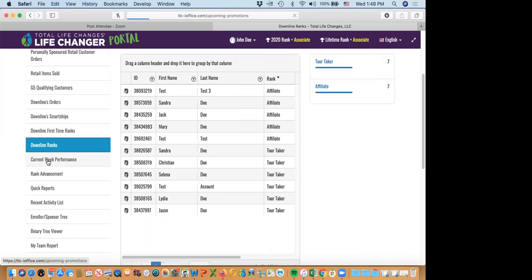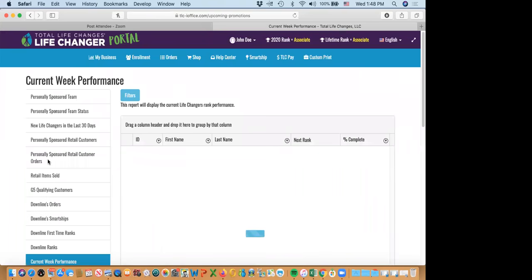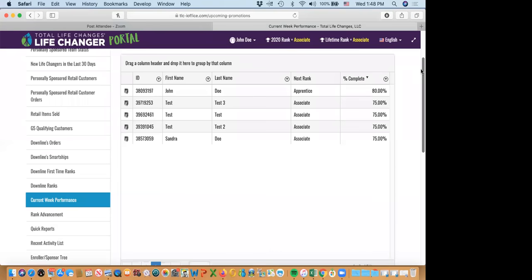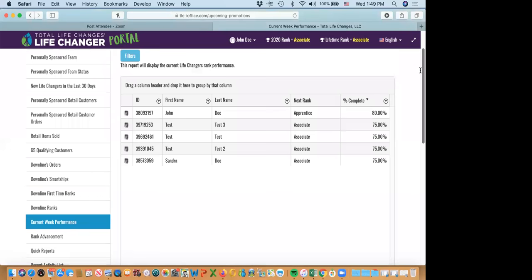Let's see your current week performance. Okay, it'll display what percentage they need in order to get to the next rank. Now, some of it is very accurate. I will be a little transparent, some of it has to catch up. So normally give it a day or 2, and then it will catch up to the percentages that it needs.